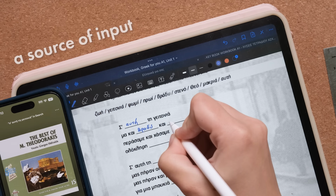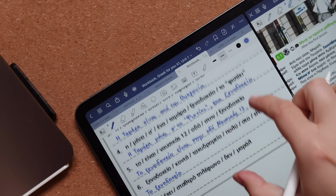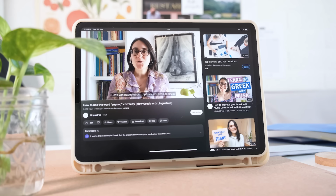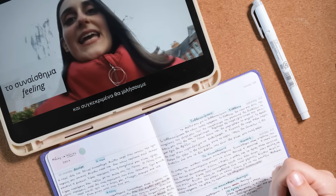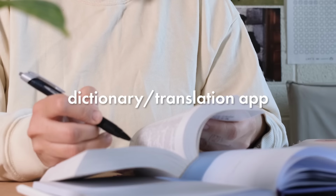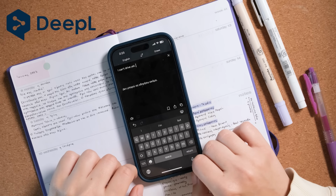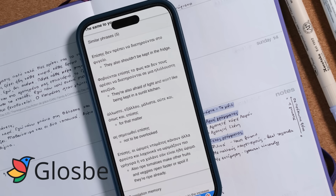Another thing that is really important, even though it's not really a writing material, is any type of resources that you use to get input. At this point, I'm basically convinced that you cannot produce language unless you also consume it. So I use my books, YouTube videos and any other online materials to get, A, inspiration for topics and, B, an idea of what vocabulary and grammar I can use. And the last thing is a dictionary or a translator. In my case, most of the time I use DeepL as a translator and Glosbe as a dictionary.